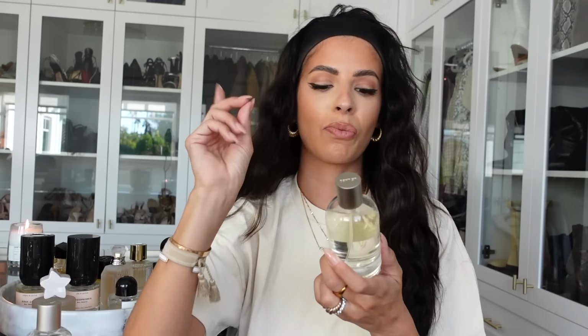The next one is one that isn't talked about a lot, but I love, and I actually wore this out salsa dancing the other night. My friend goes, oh, are you wearing matcha? And I was like, I am. She was like, you smell so good.